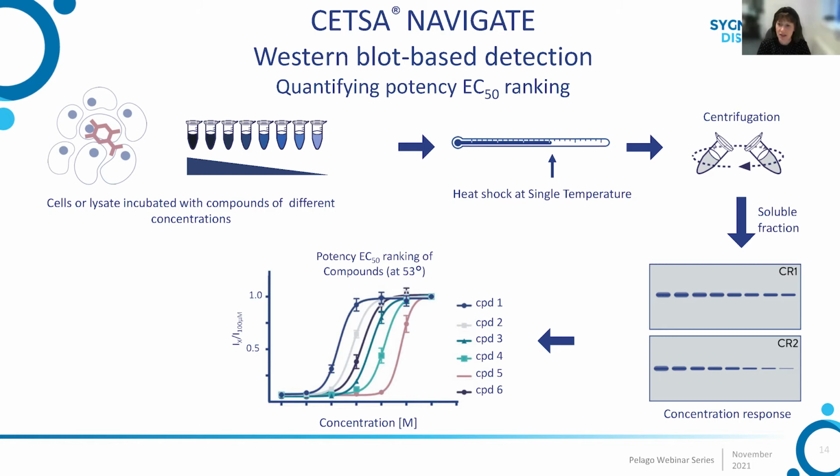Now, in this instance, you're normalizing the amount of soluble form of your target against your top concentration treatment, as this is likely to be the point that experiences the greatest degree of stabilization for your target. If you plot that against concentration, you're able to generate curves from which you can determine your EC50 values.